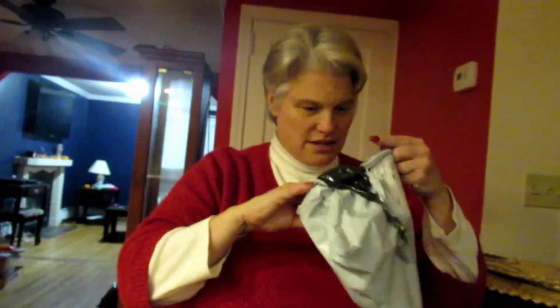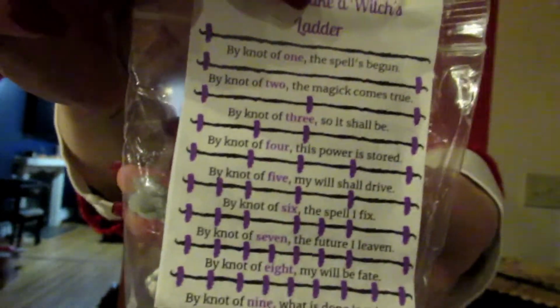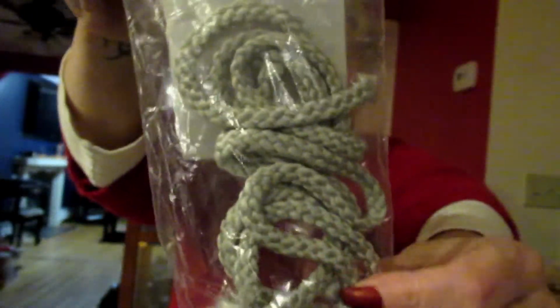So I guess the $10 one is the small one, but let's see what's in it. See, that's why I like the mystery ones. Okay, so what is this? All right, this is a ladder. How to make a witch's ladder. That's what it looks like. And it looks like little rope.